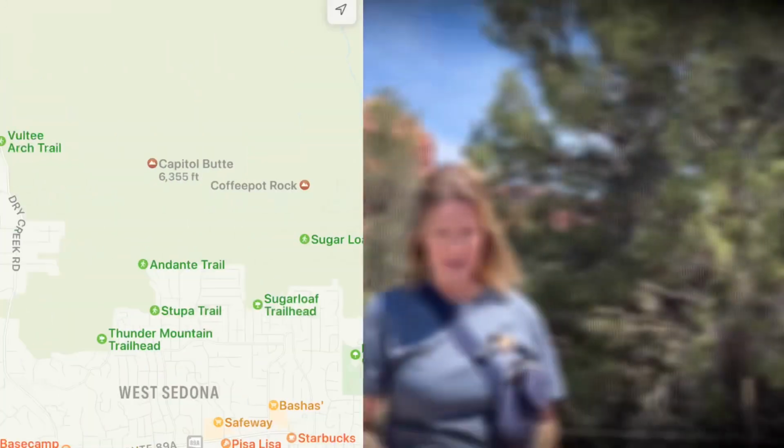I am at the trailhead right now, but I'm not standing in front of the sign just because it's so busy and there's a lot of people and they're all looking at the map. So I came down a ways to where the parking is to do my introduction. Subway Cave is a very interesting point of interest for many people that visit Sedona.